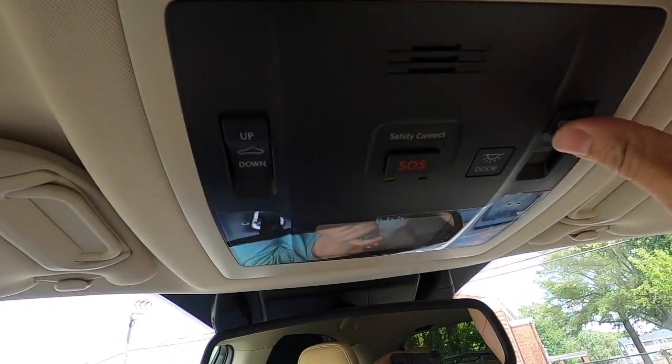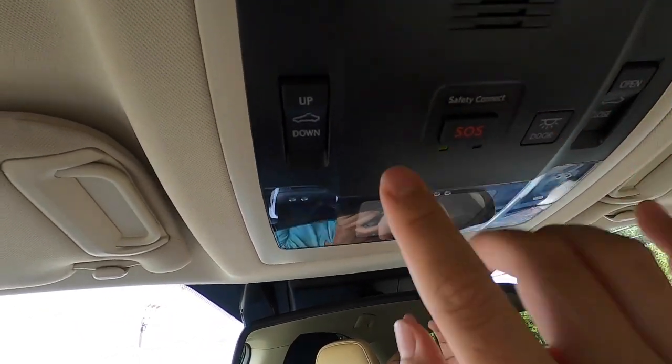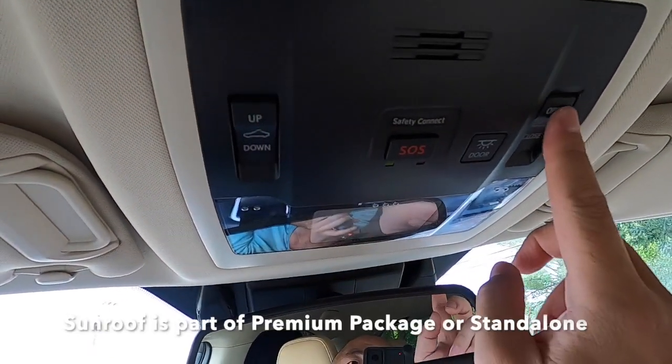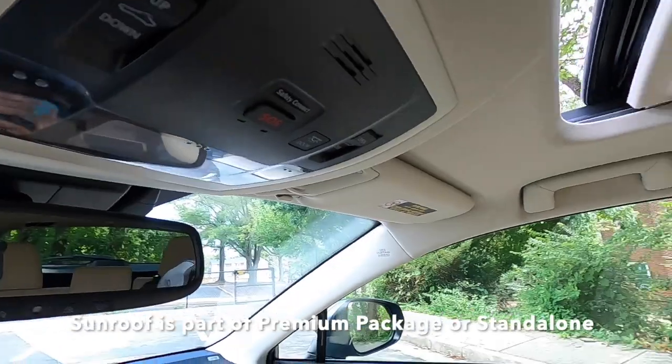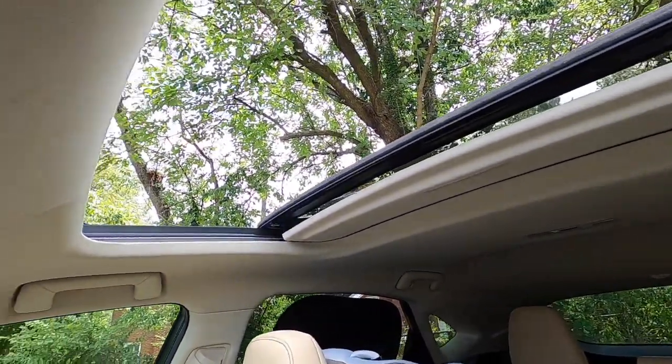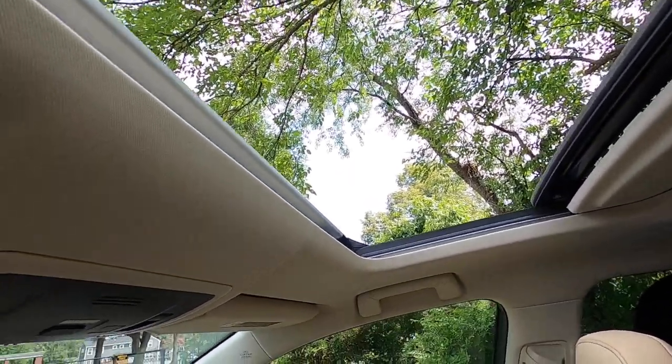And we have the sunroof controls. So two separate controls if you want to tilt up or if you want to open. And it is a fairly standard sized sunroof, so no panoramic here.